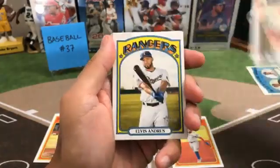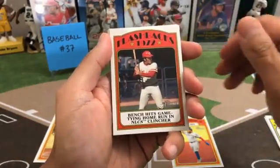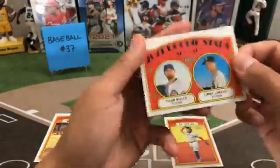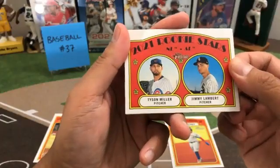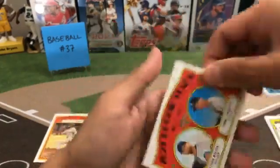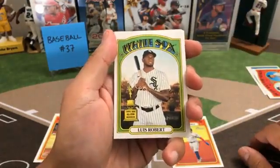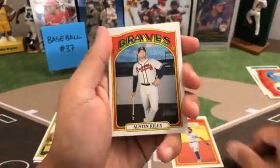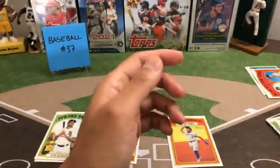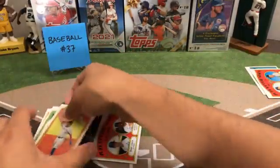Reese Hoskins, Elvis Andrus. Flashbacks 1972, that's bench hitting, game-tying hit there. Rookie stars, NL AL, another random, Tyson Miller, Jimmy Lambert for the Cubs and White Sox. Got a Luis Robert, all-star rookie, second year there. Austin Riley, Archie Bradley, and Mike Soroka. All right, let me put these up here.